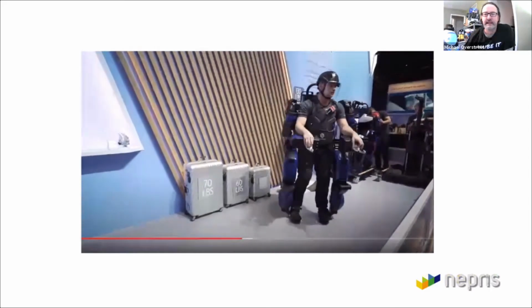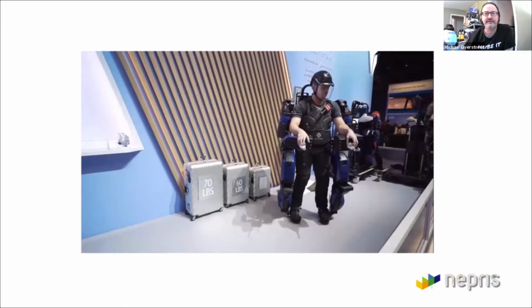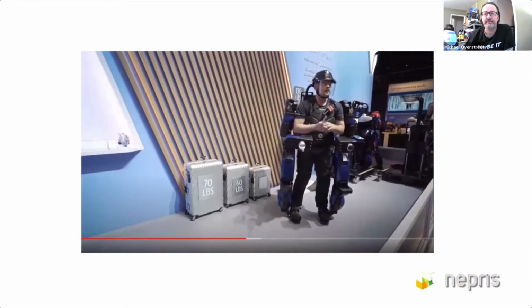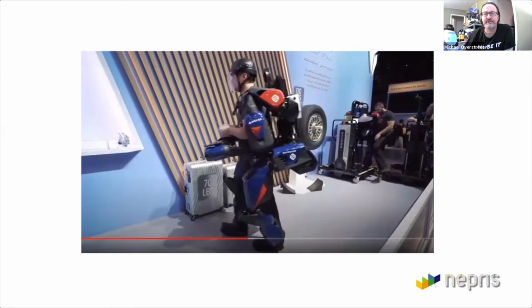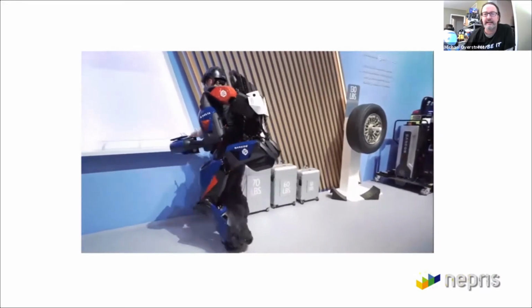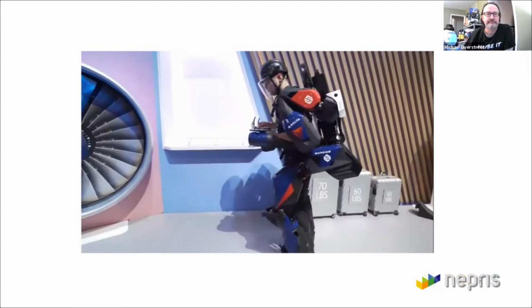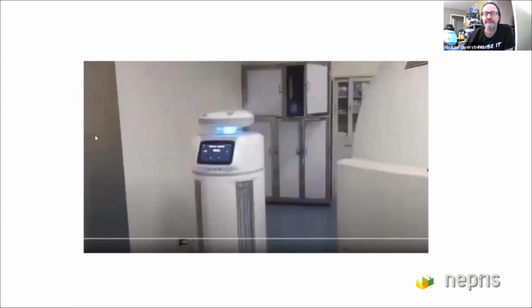And there are all kinds of uses for exoskeletons, from assisting nurses and doctors in a hospital with a patient, to people who have limited mobility, especially as we get older. They can have an exoskeleton to assist them in walking and moving. This is a topic that lots of people have been talking about in the last 6 months or so.